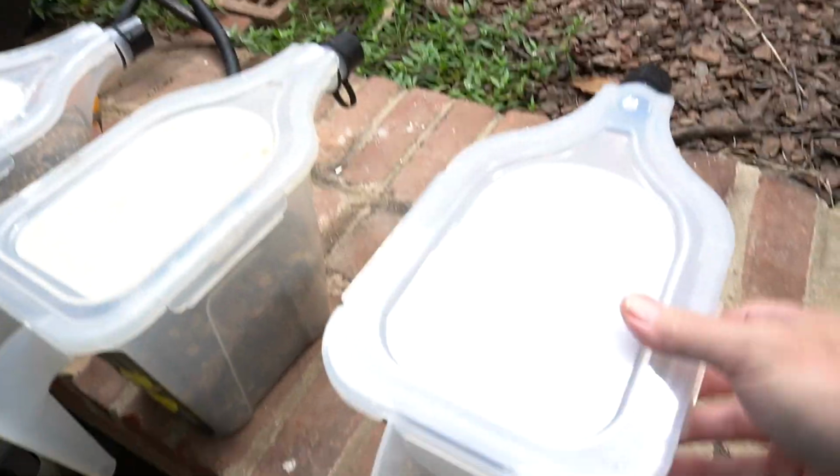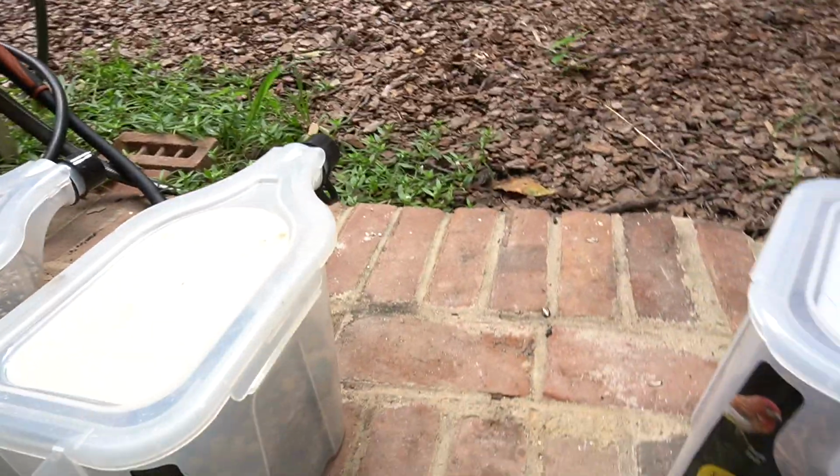With the spout, there's a lot less spillage. What do I have on this one? Sorry, it's kind of hard to do with one hand.